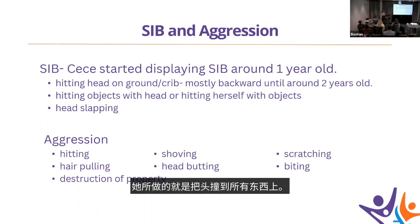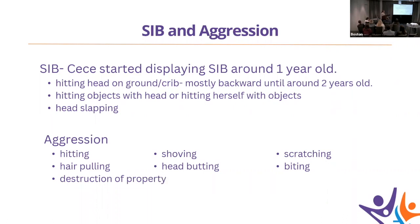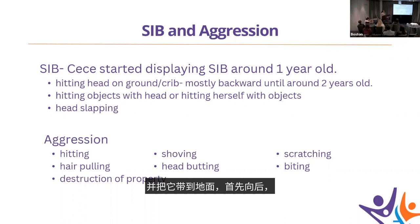What she did do was hit her head on everything. So she still doesn't have a lot of function with her arms. She doesn't grasp things or eat independently with utensils. But instead of head slapping and face slapping that we see a lot of now after many years of physical and occupational therapy, she started by hitting her head and taking it to the ground first backwards, and then forwards on her crib when she was finally able to have enough core strength to sit up. We saw her taking her face to objects, which then changed us, changing her crib. We ended up padding a crib and basically making our own type of bed for her, because even the safety beds that are out did not really control the issues that we were having for her.